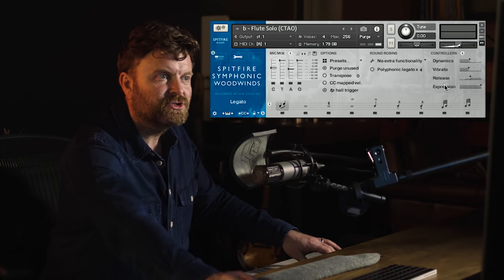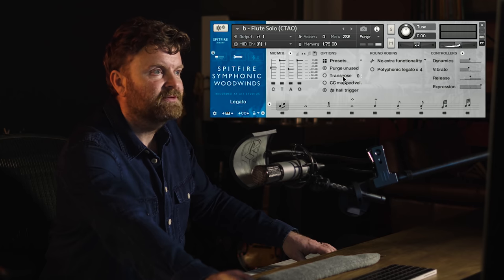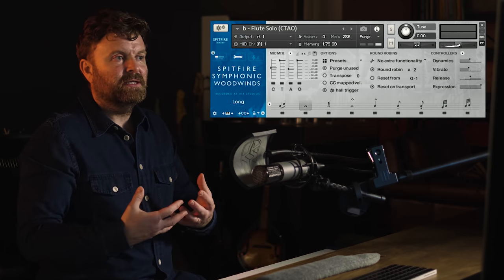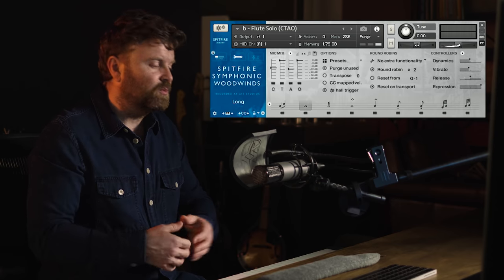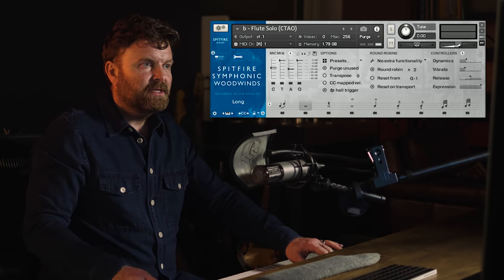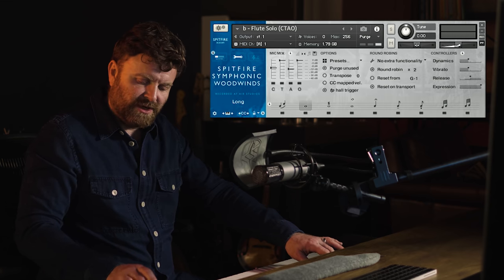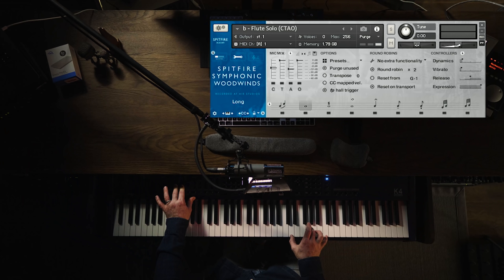So you can hear there control over vibrato and control over dynamic. And actually, if you want to play polyphonically, if you want to play more than one note at a time, then you can create your own flute section and get these really smooth crossfades. Listen to this.